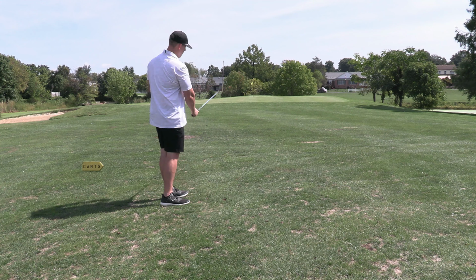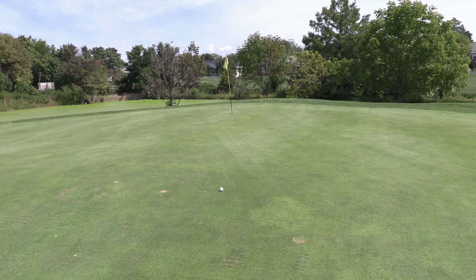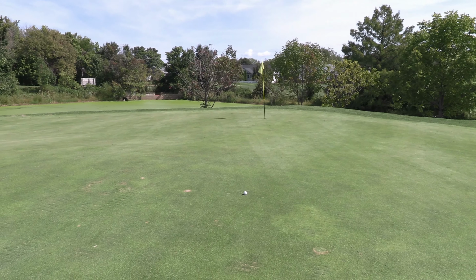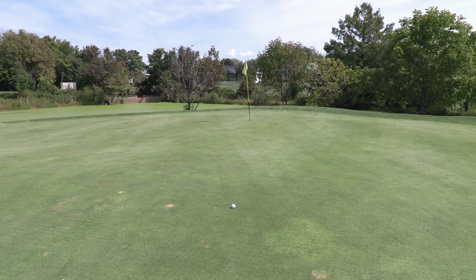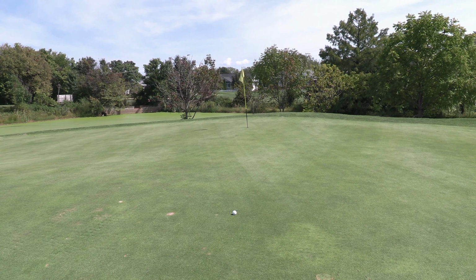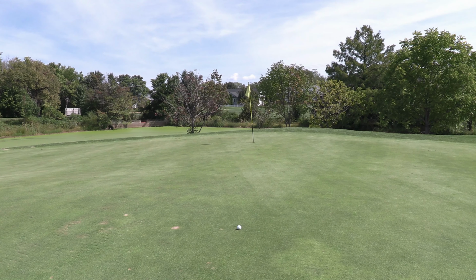And it didn't even matter. I'm now fully aware that my wedge game is absolute trash. And if I want to get better, that's probably what I should work on. Okay, unfortunate mishap there. Just a terrible wedge shot, really, is what it comes down to. I got about 25 feet for eagle, though, so try to make this and get some positive momentum. Going to number nine, another short par four.